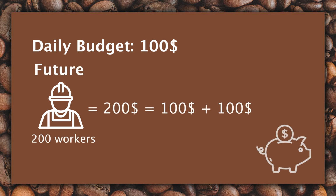When more workers than 100 want to work for us, we can use the deposit money alongside the daily budget in order to pay everyone the maximum $1. So if today we have 200 workers active, we get the daily $100 and we take from the deposit the remaining $100 needed in order to pay everyone $1. This happens as long as there is money in that deposit.